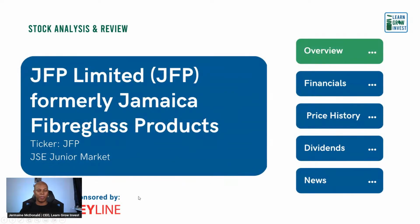So as I mentioned before, we're going to go through just 5 key areas of the company. This is how we do our stock reviews. It's actually tailored to give you a very quick understanding of the company in about 30 to 45 minutes. So we're gonna start with the overview and tell you a little bit about the company. So let's look at that.